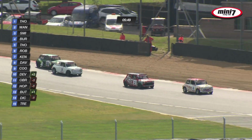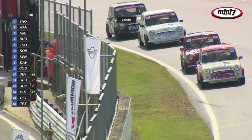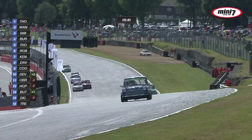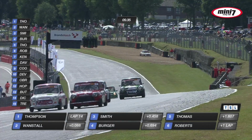Absolutely, the racecraft here is superb with these top five. Yeah, as good as it gets. I think if you put these guys in a touring car, they'd have the same battle. The encouraging thing here, I'd say, is that all of these engines are prepared by different people, the cars are all prepared by different people, and they're all on the same pace. So obviously the rules are working.